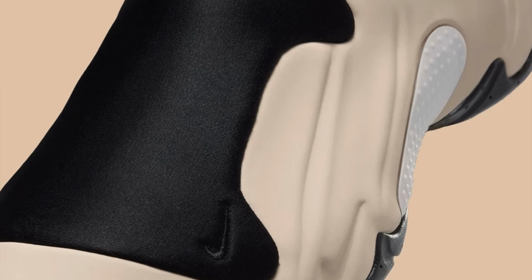If you like this shoe, that's great. You can grab a pair for 140 bucks. And honestly, I don't think either of these colorways are gonna be that difficult to get. So because of that, I'm giving both of these colorways a sit.